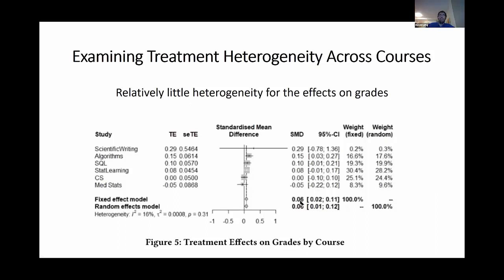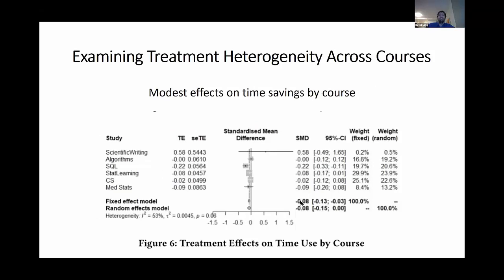When we looked at the time savings that students experienced, we see some modest evidence of heterogeneity, that in fact the students who were enrolled in the SQL course experienced a time savings on the order of a 20th of a standard deviation. And for the record, that was in fact the shortest course. So I think that might be an artifact of the fact that students were able to just go through and complete the course in an entire day.